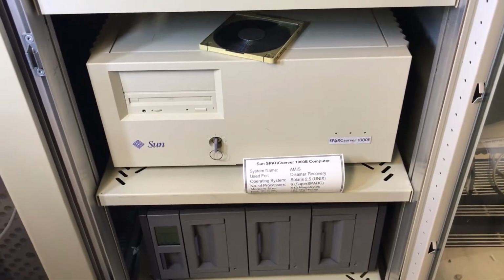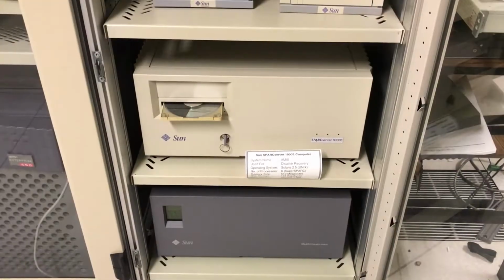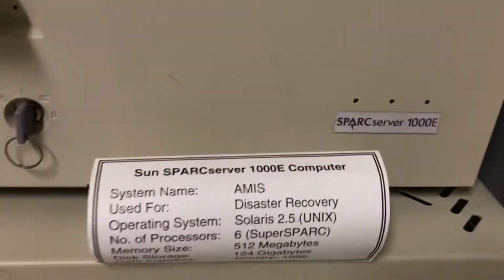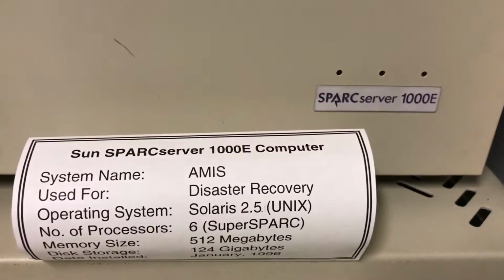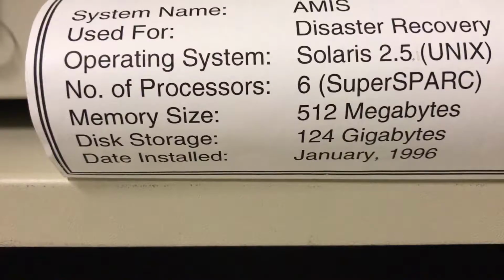It kind of looks like it's part of a mini museum that maybe some enthusiast has put together and never thrown away. Looking at it, the specifications are 6 CPUs, 512 megabytes of memory, and 124 gigabytes of storage. Each CPU probably runs somewhere around 75 to 85 megahertz, which is a long way short of a modern CPU. For example, your iPhone is doing more than two gigahertz.